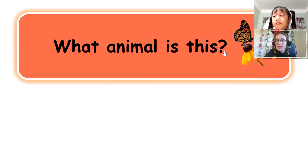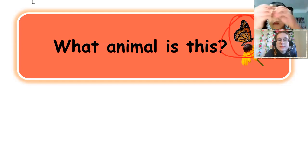What animal is this? No, that's the fish. What animal is this? A cat. Please look at the picture. What animal is this? Animal.